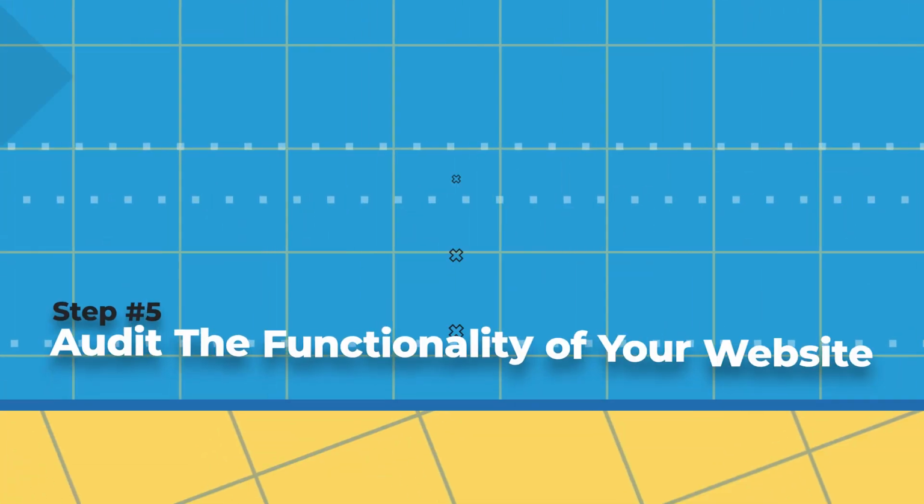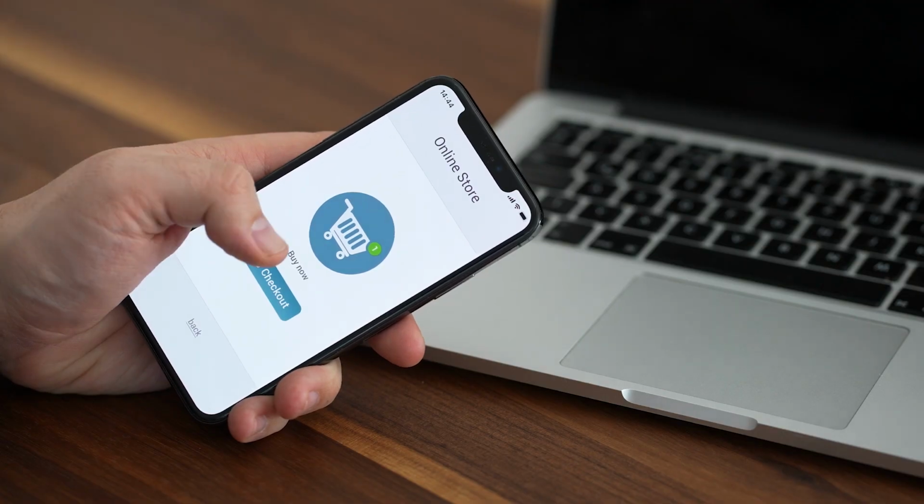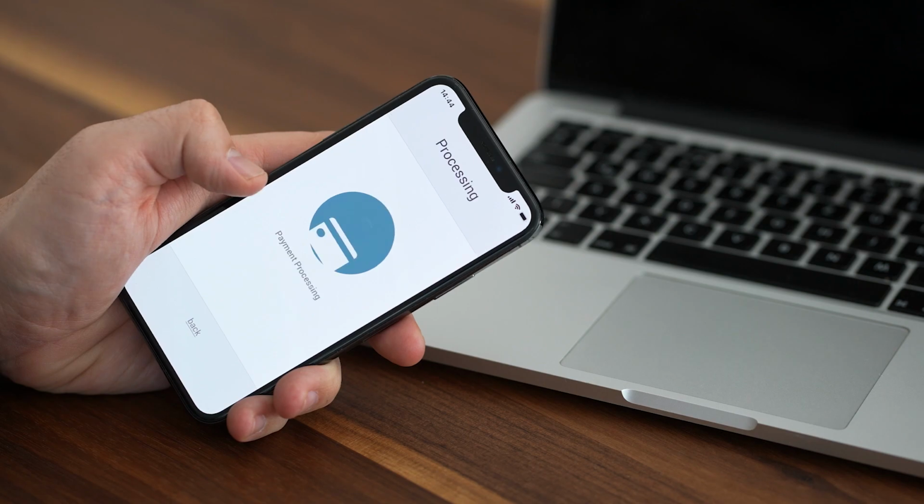All right, step 5 is to audit the functionality of your website. Is your checkout process working smoothly? Or is that why you're losing out on sales? Is your contact form failing to save lead information correctly? Maybe you invested in a great case study tab on your website, but it never loads. These are technical errors that can be fixed instantly, but if they go unchecked, problems can arise that directly impact your sales. So if you're not seeing the sales you want, audit your website or whatever platform you use to collect sales to make sure everything is working properly.